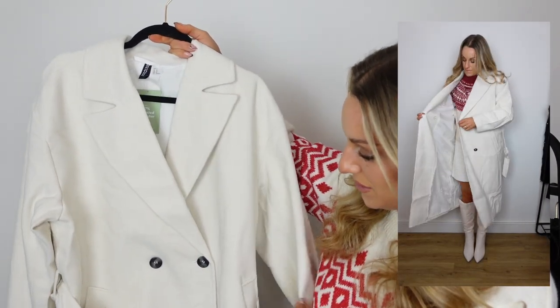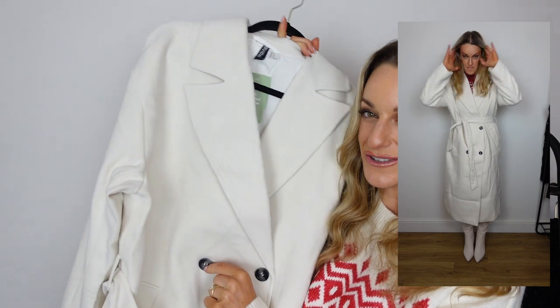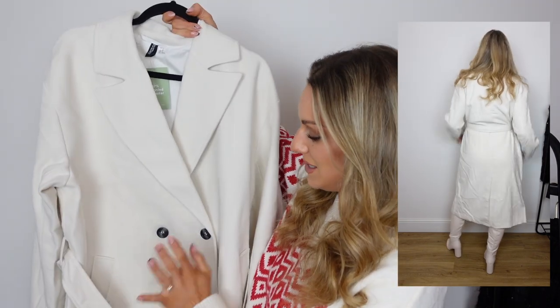This is just a gorgeous one though. And I love the fact that it has the dark buttons, because it does mean you can wear darker underneath. You could even go as far as wearing black, and it wouldn't look like too much of a contrast in colours, because sometimes that can look quite harsh. But actually, I think with those buttons, it looks great.